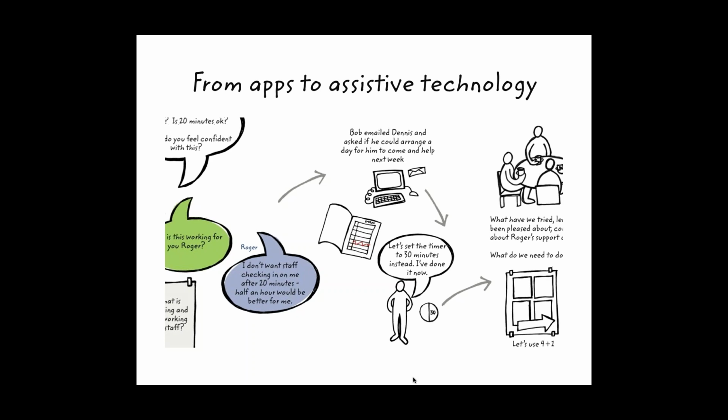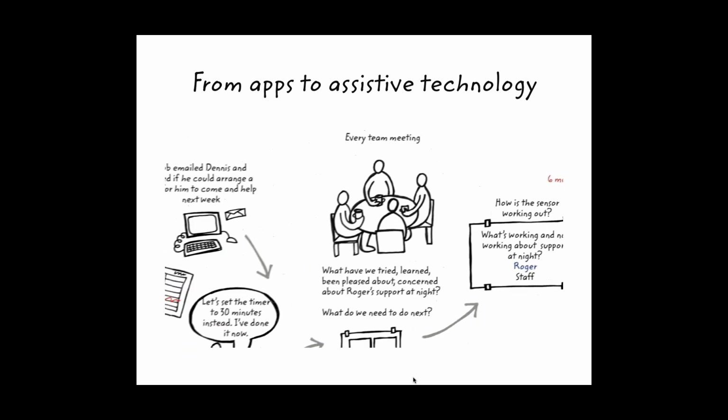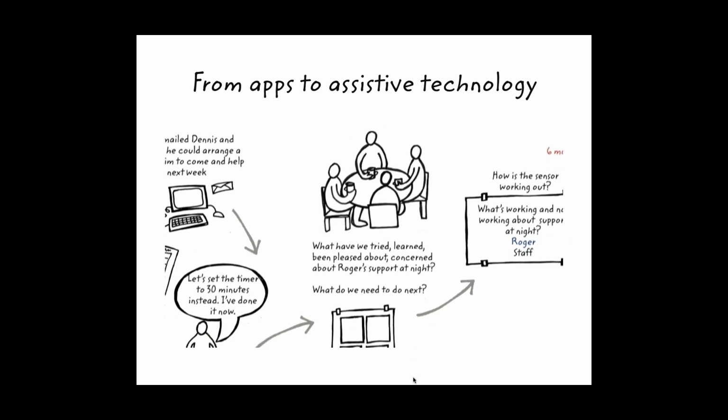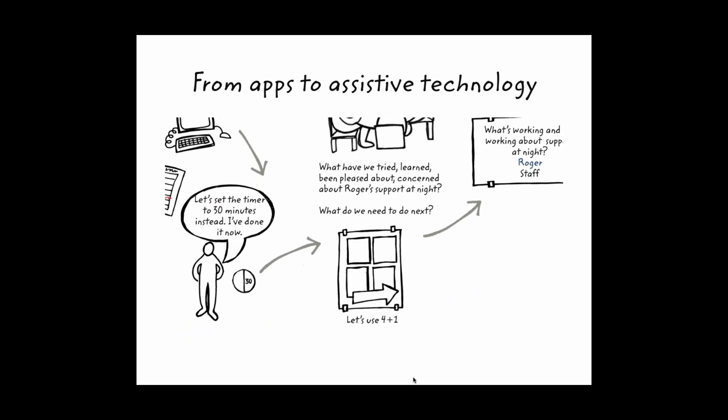Then, at every team meeting, Bob made sure that they thought about how the assisted technology was going, how the sensor was working, and he used the 4+1 to ask what have we tried, learned, what are we pleased about, what are we concerned about around Roger's nighttime support, and is there anything that we need to do next.